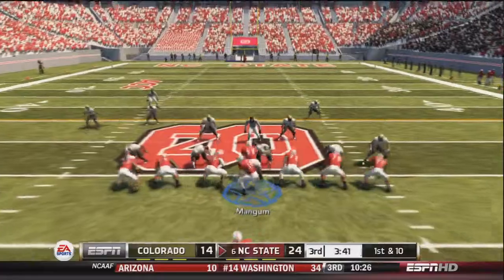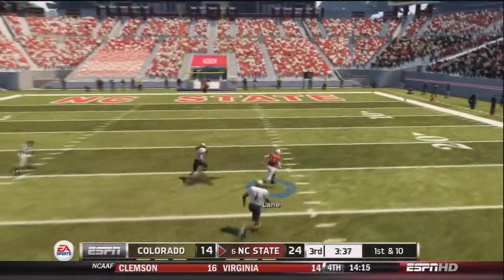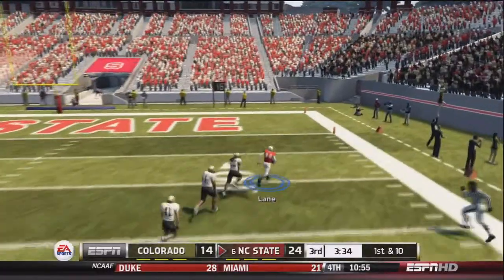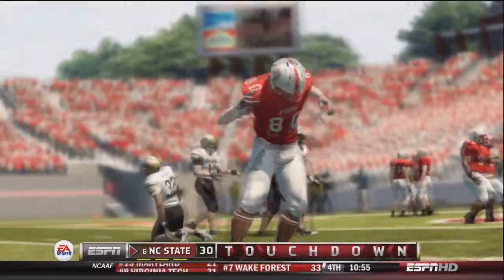Manningham's looking to run some play action, and Manningham's going to fake the handoff to Griffin. Fire deep over the middle. He's got Lane, and Lane has nobody in front of him. Lane's at the 10. He is a touchdown for the Wolfpack. They go up 31-14 here in the third quarter.